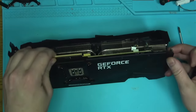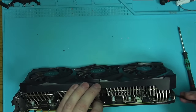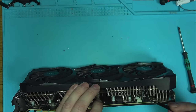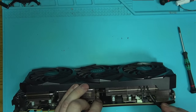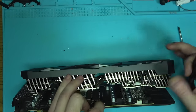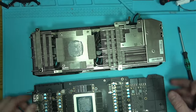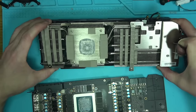Okay, why is it not... Why are you not dismounting? Come on. Oh, there we go. Ooh, look at that. Look at that MSI beauty. Mm, delicious.